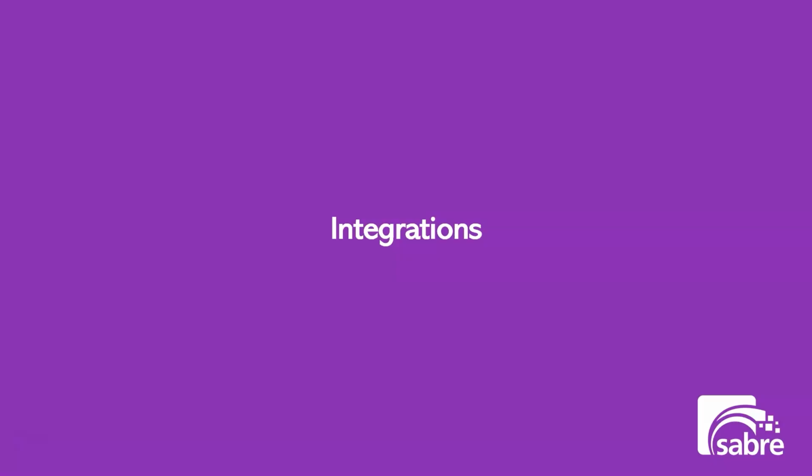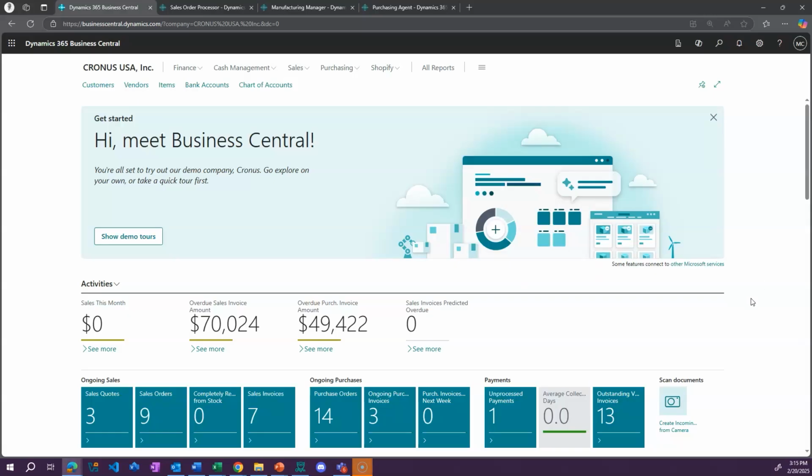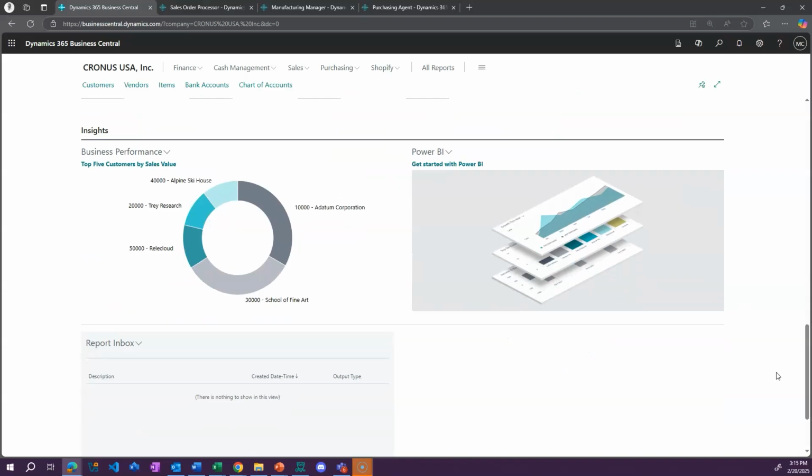Okay, let's talk about the integrations that are available out of the box with Business Central. So we're just going to jump into Business Central now. And if we start on the home page, I'm not going to try and set these up or complete their configuration. They're usually just driven by a wizard. I can kind of show that with this Get Started with Power BI. So here's an integration to Power BI that's native and out of the box.